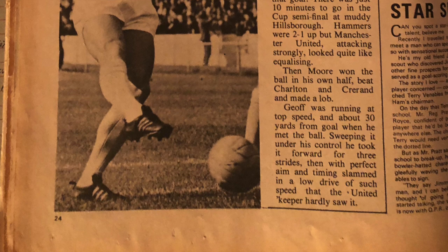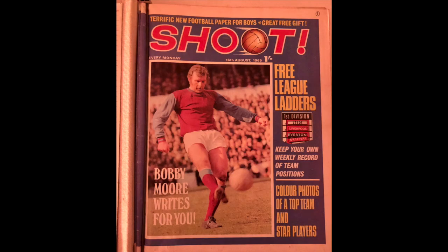So there you go, Geoff Hurst telling you his best goal he ever scored was, I think you can see it on YouTube if you look up West Ham 3, Manchester United 1, FA Cup semi-final 1964. Ronnie Boyce scored an absolute screamer, I believe, as well when West Ham beat Man United. I'm not sure about best, but definitely Law and Charlton were playing in that game, and the weather was atrocious at Hillsborough. Look at that. But that's Shoot magazine.